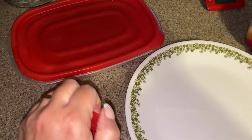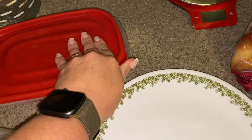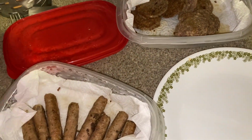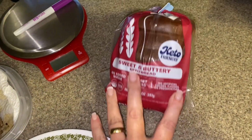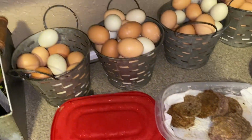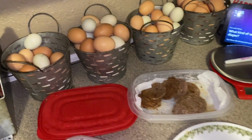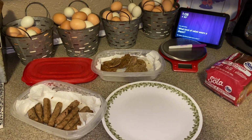I pulled out a couple of kinds of sausages. These are the ones that I prepped over the weekend. So I will warm him up some sausage. I have him some of the sola bread. I will toast him up a piece of this and some of our farm fresh eggs. And then I may put some strawberries or something like that on the side, but this will take me just a couple minutes. I'll go ahead and get it whipped up.